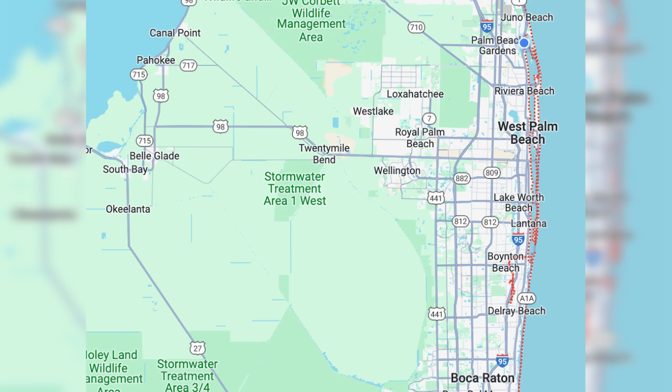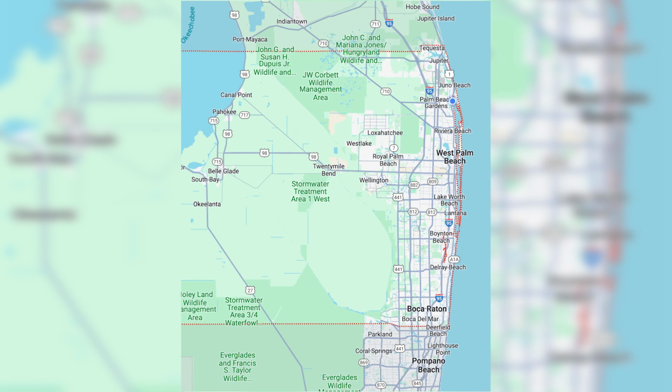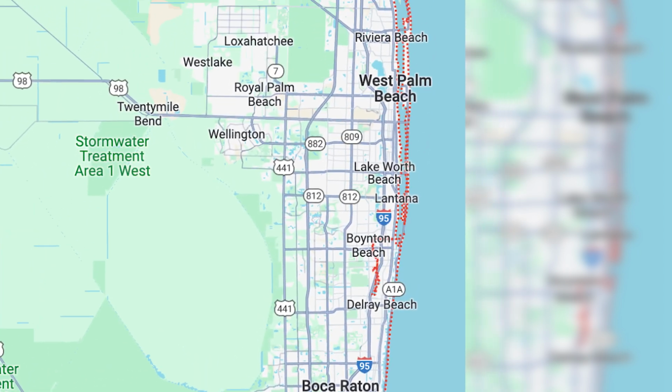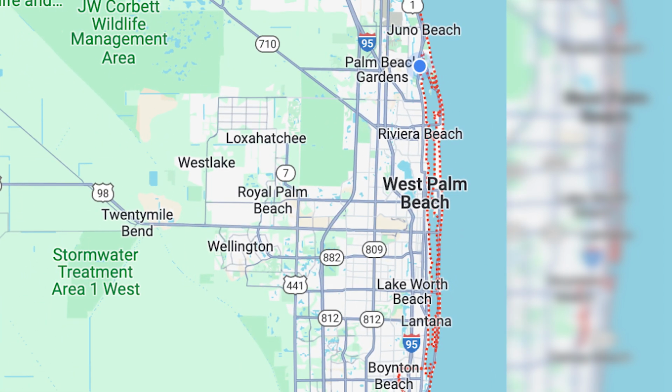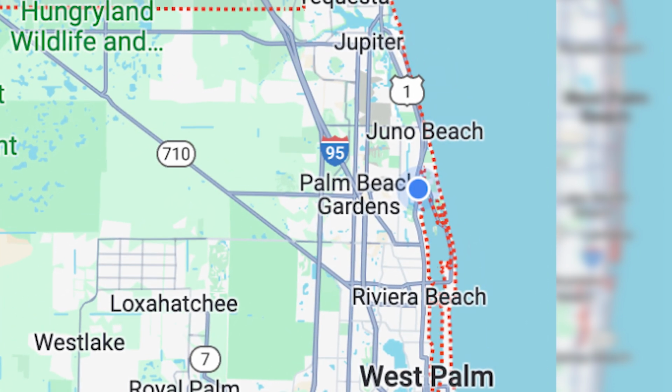So the next thing I want to show you is the map of Palm Beach County, so you can get a context for where Palm Beach Gardens is located. Start down here at the bottom, you see Boca Raton is at the very south end of Palm Beach County. As you go north past the city of West Palm Beach, and then maybe 10 miles north of that is Palm Beach Gardens. You can see the blue dot there and the arrow.